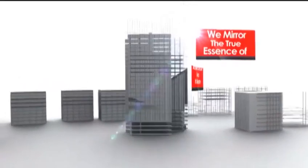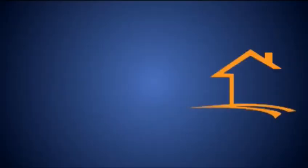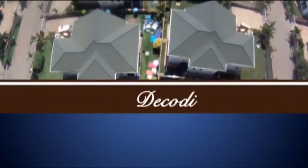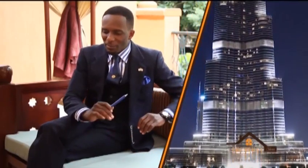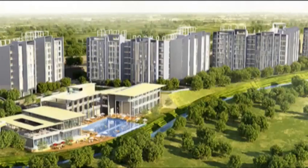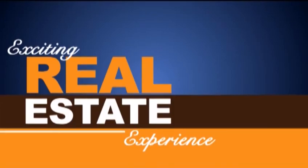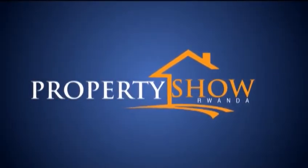Create yourself a new world. They say east or west, home is best. The Property Show decodes the country's opaque property market, from the simple bungalows to the marble luxurious palaces. Enjoy a new world of interior and exterior designing and construction tips. Keep updated with the market trends. Don't miss this exciting real estate experience. Inspiring, it's The Property Show.